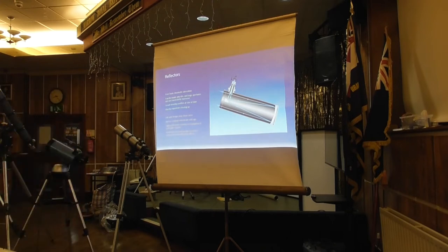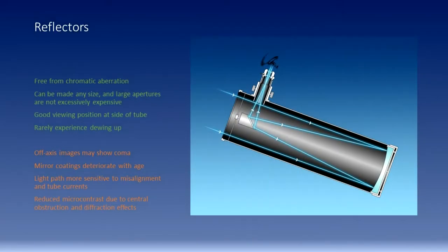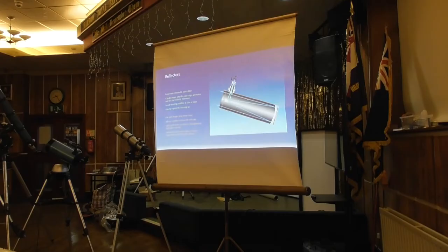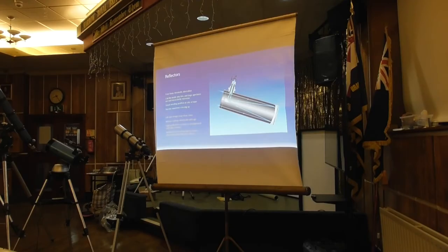So as you can see here, none of this crouching down and having things the wrong way around. You can actually look into the telescope fairly easily, whether it's high or low. Not a lot of problem there. And they rarely experience dewing up because the main mirror is right down at the bottom, and it's exposed to very little of the sky. Whereas a refracting telescope, or a catadioptric like this one, you would find that the glass is right at the top of the tube, so it's very prone to dewing up, no matter what you do. And you have to have dew tape and all that sort of thing to heat the lens to stop it dewing up.